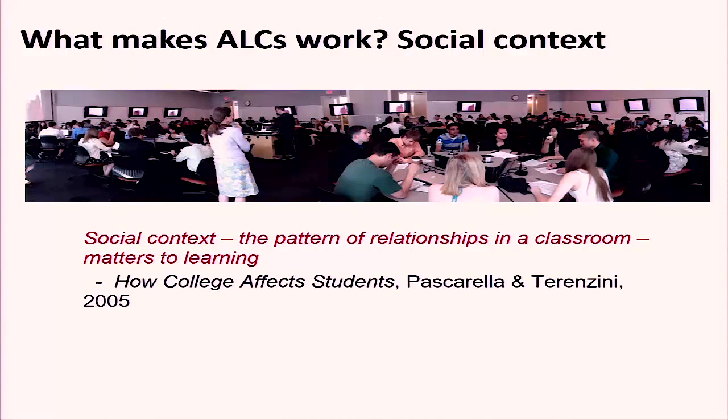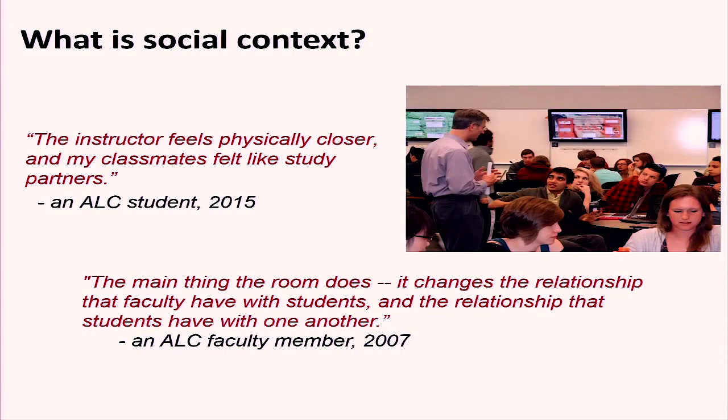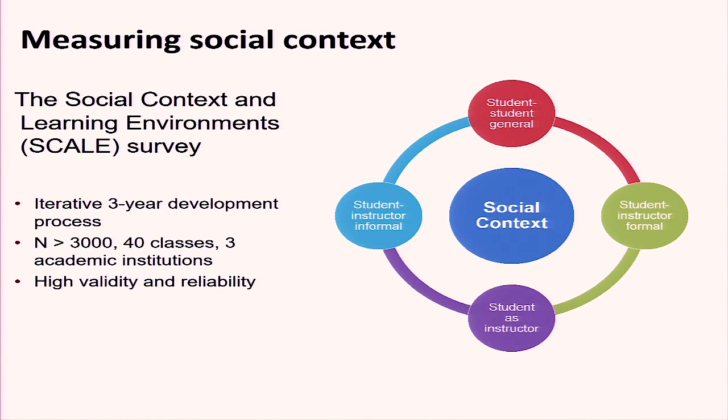And this is something that students and instructors who have experience in these rooms have mentioned to us entirely unprompted since 2007. They know that something is different about the social situation when classes are held in rooms like this, and they make comments like the ones you can see on the slide here, both from students and from instructors. So about 3 years ago, we set out to try to study social context and to map its relationship with important academic outcomes and see if it had any effect on the student learning experience and the outcomes students achieve.